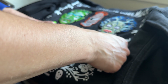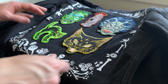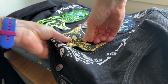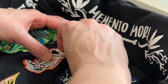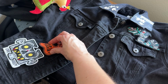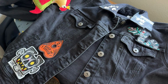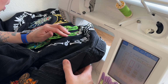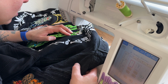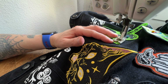After spending some time arranging my patches on my jacket, I pinned the patches in place once I was satisfied with the placement. I then machine stitched most of the patches, matching my top thread with the perimeter of each patch, and using a black bobbin to be discreet on the inside of the jacket.